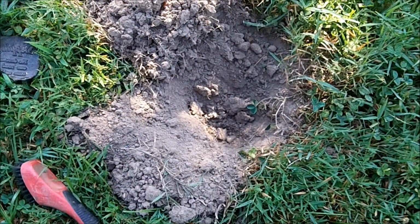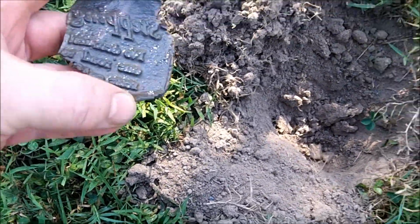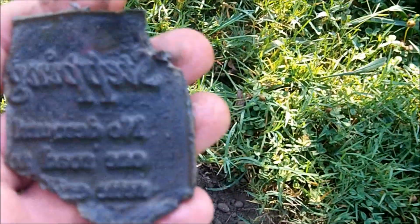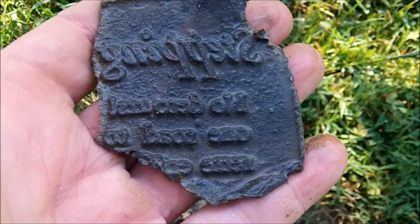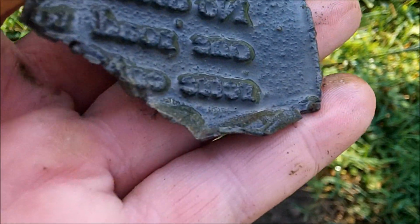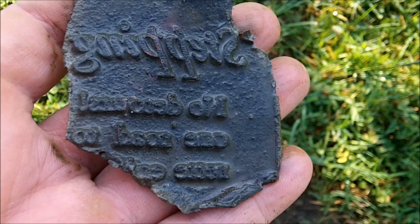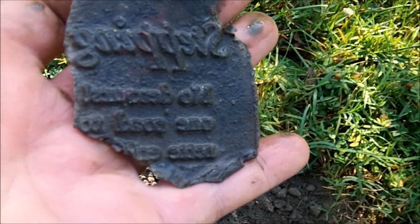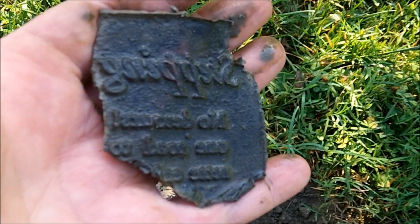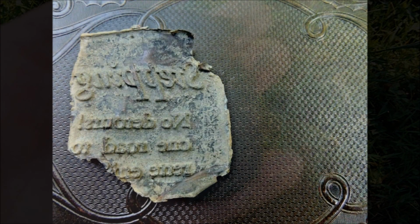Well, I was getting a 1240. I was about 5-6 inches down, and didn't know what to expect. It's kind of a bigger signal, but check it out. An old printing plate. The only thing I can make out right now is it says stepping on the top there, and I'll have to see if I can figure these out. But very cool piece. Just part of a big printing plate. I like digging these up, especially when they have some kind of cool advertisement on them. So, very interesting find.